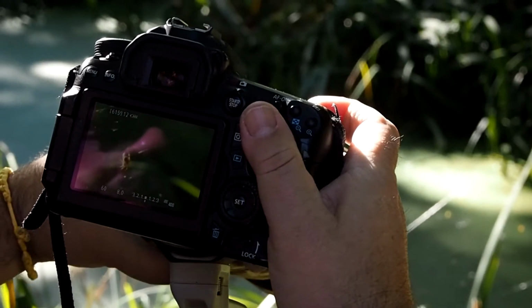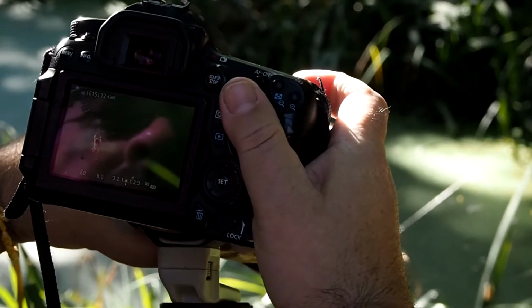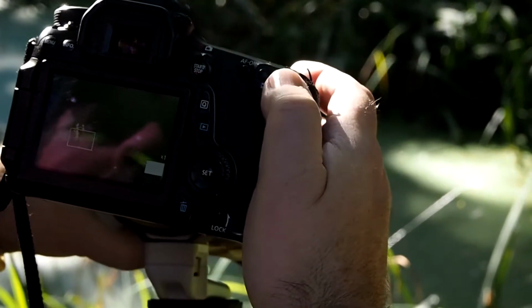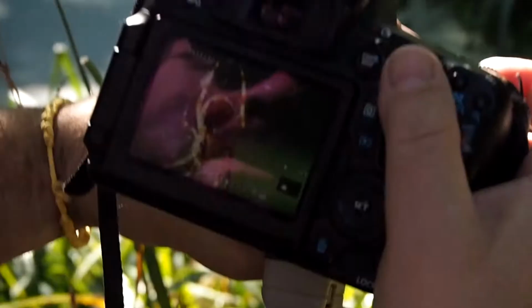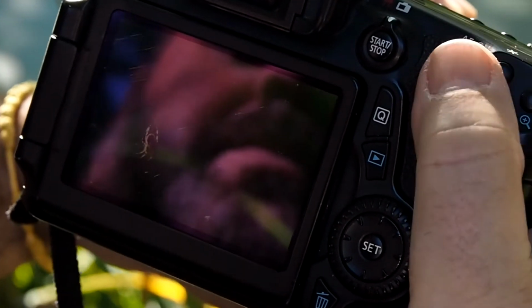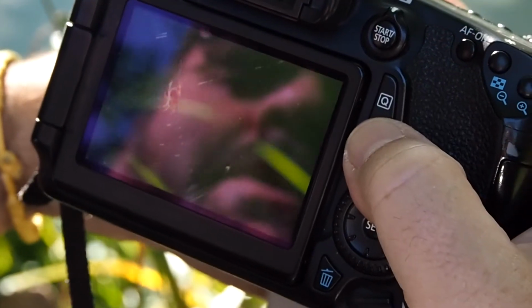So I'm on manual focus at the moment because I don't want it to pick up the chatter that's behind it. So what I'm going to do is I'm just going to change it ever so slightly. I'm going to zoom in so I can get it sharp using the steadying motion of the camera. So I'm going to make it nice and sharp, come out, and then snap. Let's have a look at that.